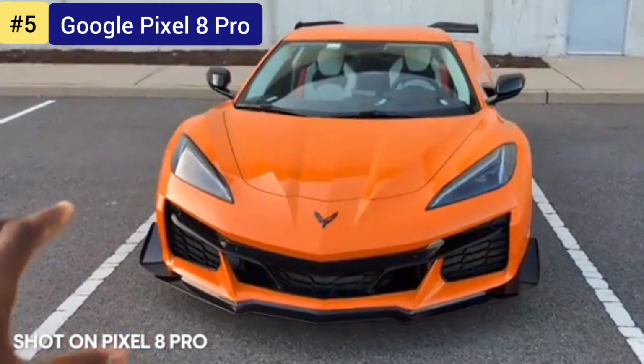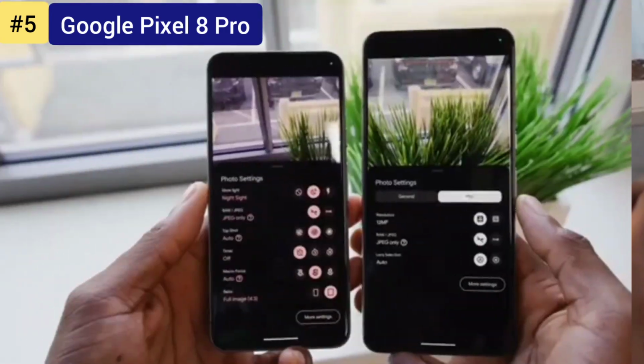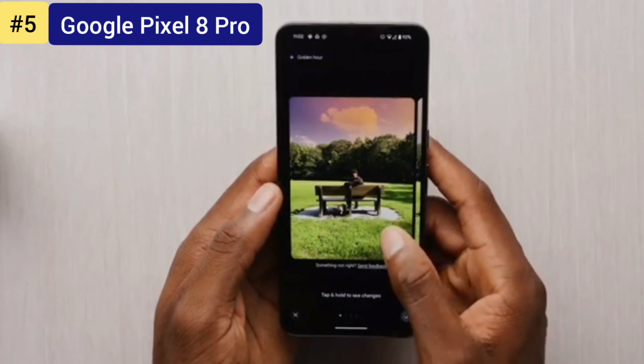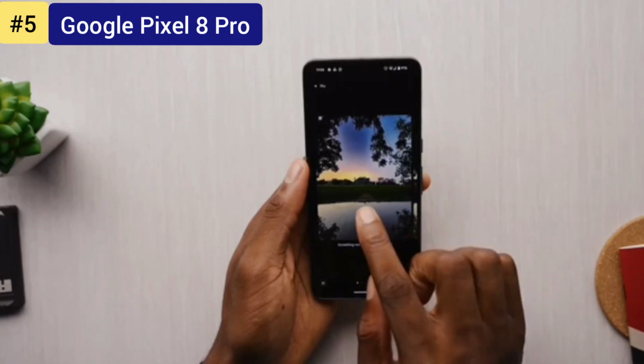In almost every way, the Pixel 8 Pro's display beats that of the iPhone 15 Pro Max, and even some photos look better when shot with Google's latest flagship. Only the Pixel 8 Pro has Magic Editor 2, which combines generative AI with Google's Magic Eraser to fix and change images with a little too much ease. But more on that battery.